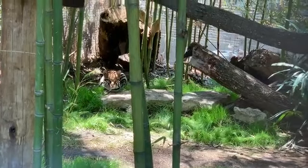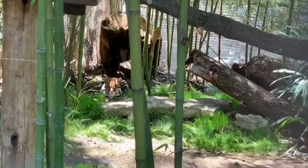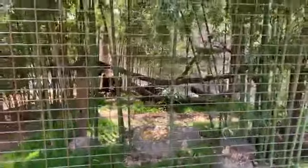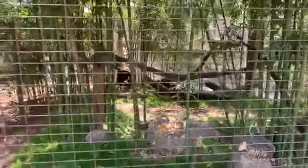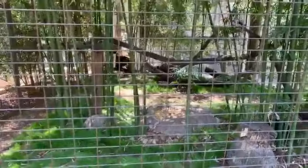If guests were to come and try to find Ricardo in this exhibit, where are some of the places that they should look for him? Another great question. So when we open back up and you want to come hang out and say hi to Ricardo, where he's laying right now in that back corner, kind of on the left-hand side of his habitat, that's one of his favorite spots to lay down and take a nap.